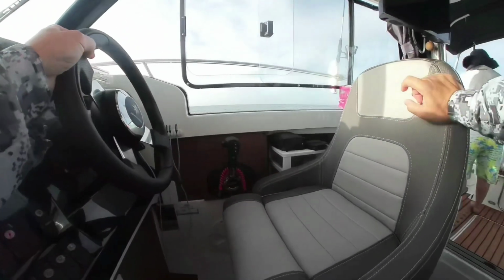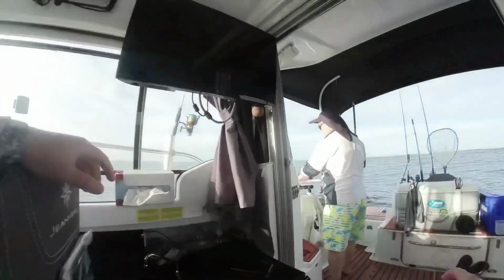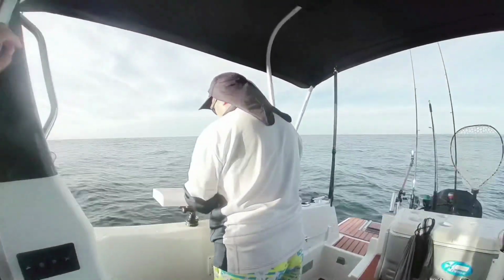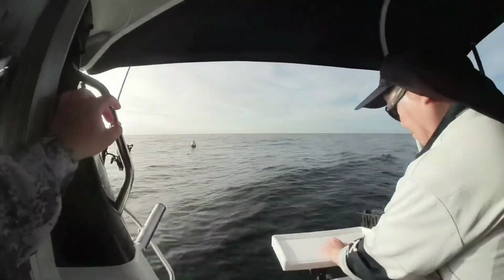Not catching anything on the troll, and I sense something jumped out of the water. Hopefully the dollies are here. Let's just stay in these fads about a few minutes or so.